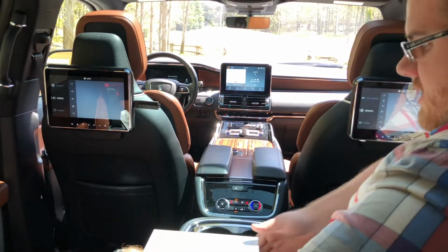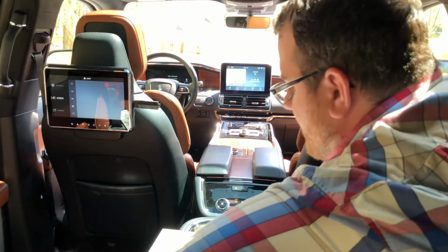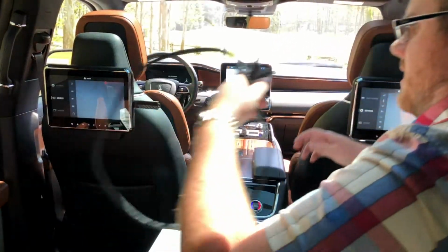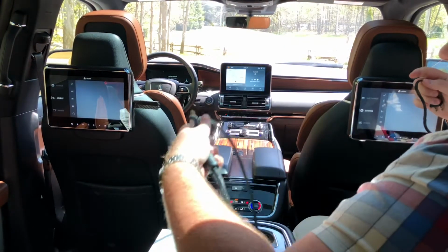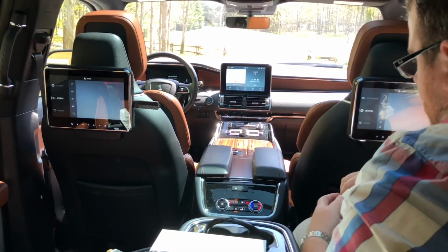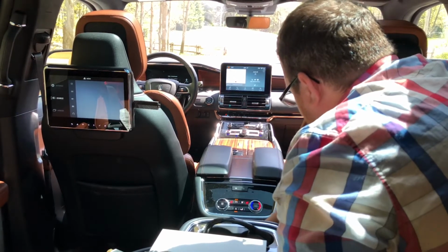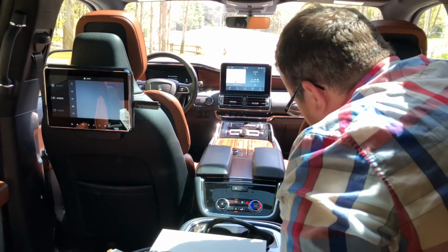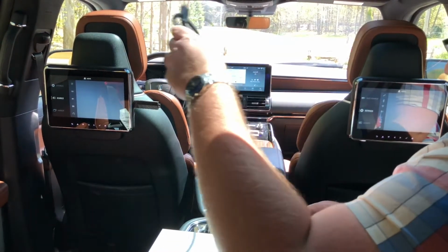So we've got our Xbox One S here. We have the headphones that come with this. We also have a power cable and an HDMI. Really, it's all we need, in theory. There is a USB outlet back here that you can plug devices into in the center console, but there's also a 110 volt, 150 watt plug, which theoretically should work if we plug in our Xbox here.